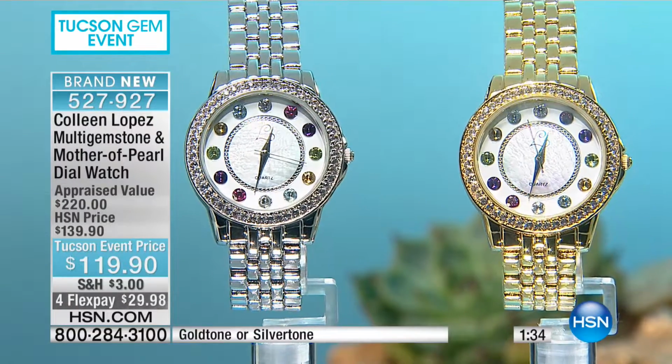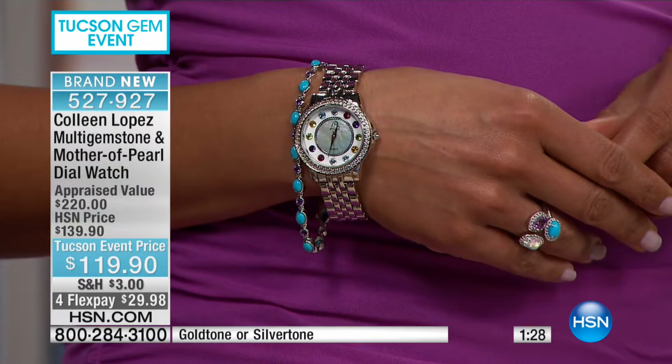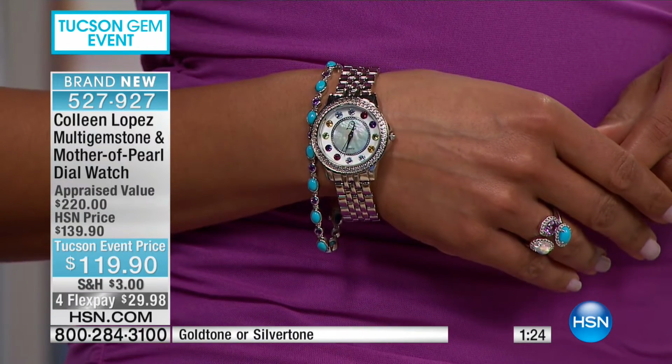You can do the gold tone or the silver tone. Okay, if you want the gold tone, there's only 100 left. Silver tone, there's 150, that's it. We don't have a lot of this. It's a collector's piece, to be sure.